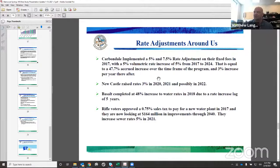Basalt is a good one. Super example, not throwing Robbie under the bus or anything, but they did the same thing. They sat on their rates for 5 years, from 2013 all the way to 2018. They realized there was a problem. They raised their water rates 48% in one shot. They just had to cover costs. They were doing the same thing. They were starting to spend money to pay people basically to use water. So they had to raise the rates.